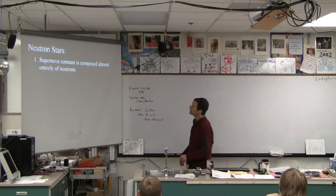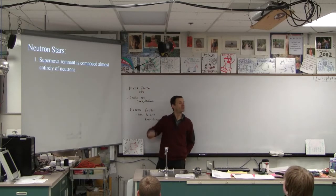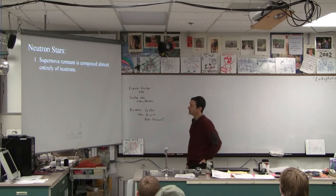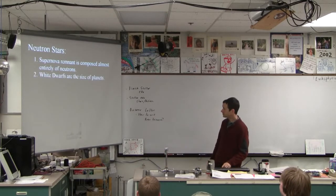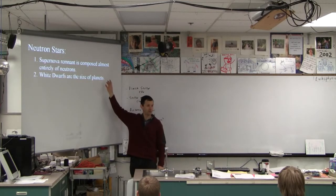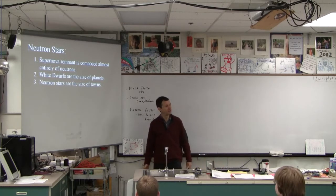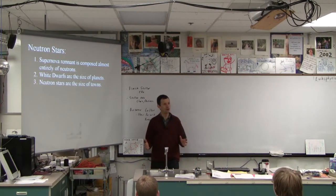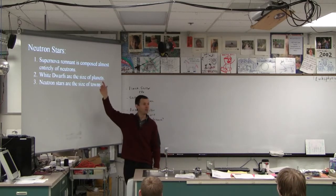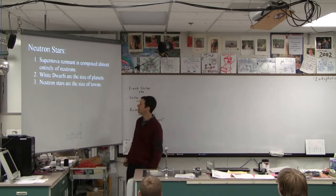Okay, so if you have a supernova, the remnant of a supernova has a compact remnant, okay? It's composed almost entirely of neutrons. A white dwarf is the size of a planet, so this thing before it collapsed was the size of a planet. A neutron star is the size of a town, yeah? So this is just an incredible thing. A teaspoon of neutron star material weighs more than 1 billion tons, right? So this is just incredibly dense stuff, right?